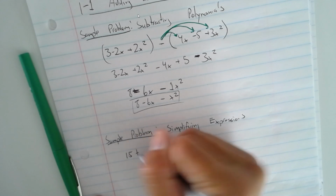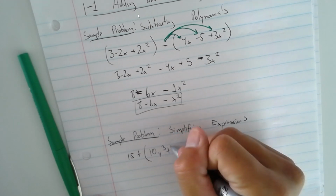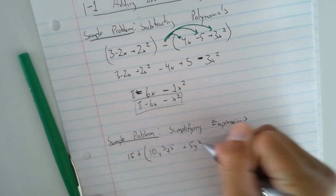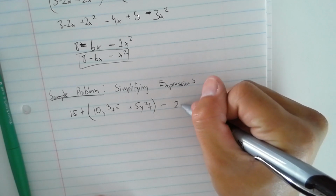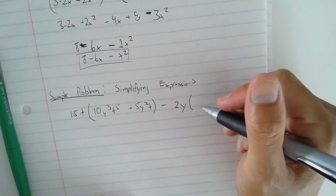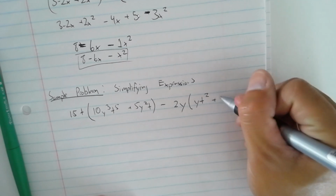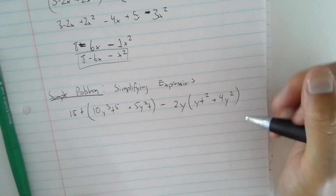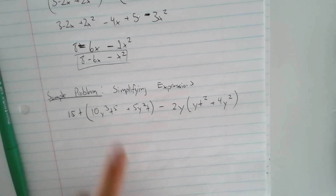You're going to evaluate this expression: 15t times 10y cubed t to the 5th power plus 5y squared t. Beat that, kids. And minus 2y, yeah, just 2y, I think. Yeah, 2y. That's what I want. Times yt squared, okay, plus 4y squared. Oh, I bet you guys are all quivering right now, aren't you? 10y cubed t to the 5th power.